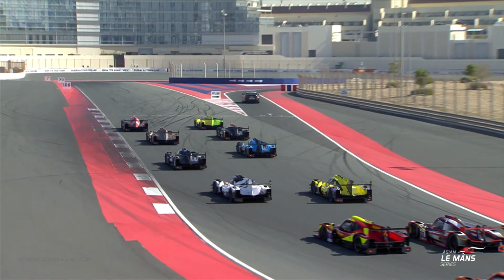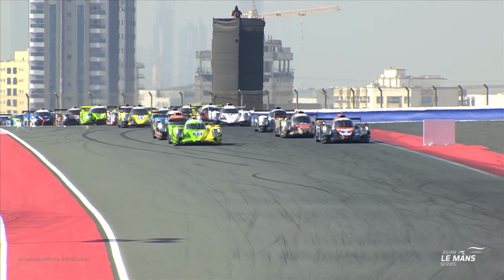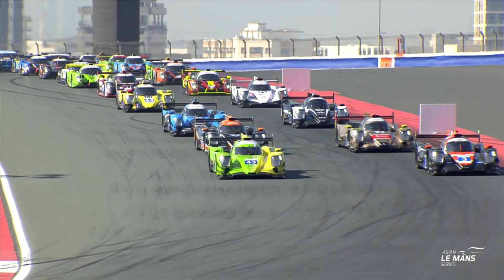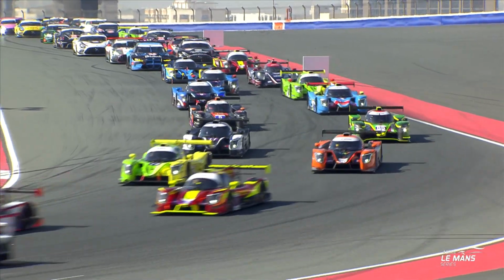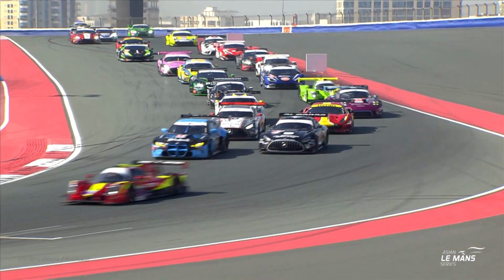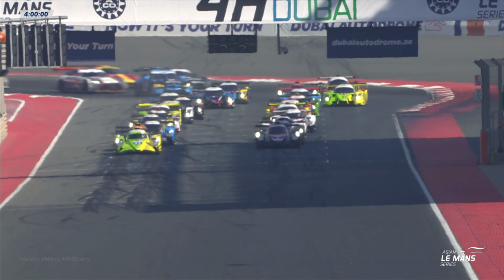Yeah. Round they come. They make a magnificent sight. Oh, it's brilliant. Great to see. Multicoloured, multi-class, and we are just a corner or so away from the noise levels going up, the speed levels going up, the entertainment levels going up. If this is the first time you've seen the Asian Le Mans Series, stick with us the next 4 hours, because the nose lights go out, and they do now.